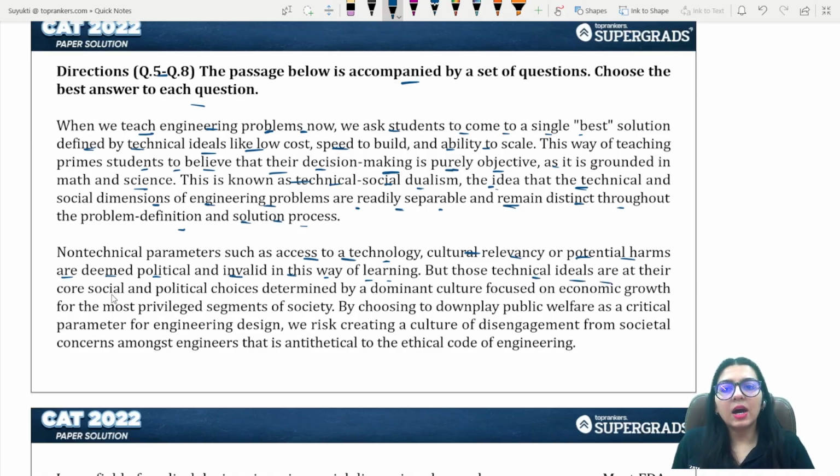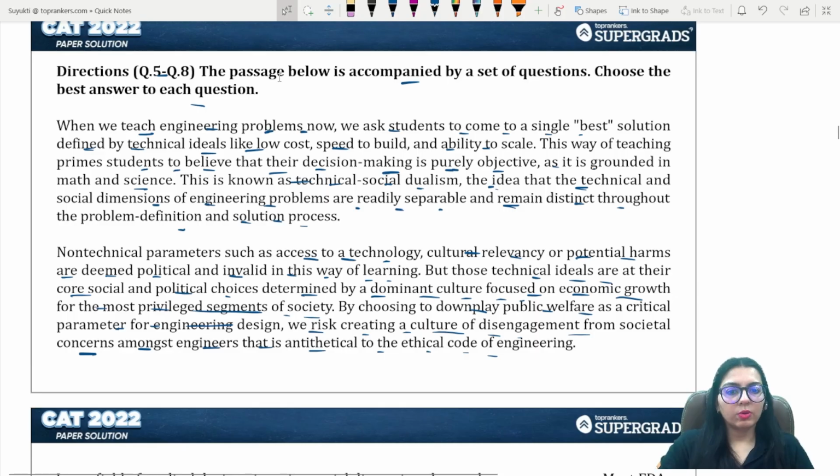But those technical ideals are at their core social and political choices determined by the dominant culture focused on economic growth for the most privileged segment of the society. But those technical ideals are actually at the core of the social and the political choices. So they are very important to be understood. Why? Because they are determined by the dominant culture, which focuses on economic growth for the most privileged segment. By choosing to downplay public welfare as a critical parameter for engineering design, we risk creating a culture of disengagement from societal concerns amongst engineers that is antithetical to the ethical code of engineering. Because if they don't pay attention to society, they're going to detach from society, they're going to make something which is not going to connect with the audience altogether, and that is going to downplay the role of engineering altogether.